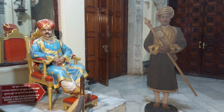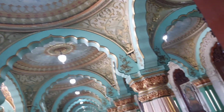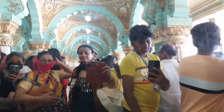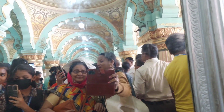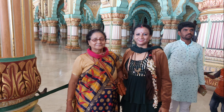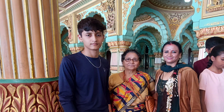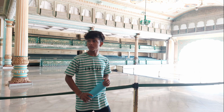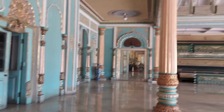Friends, now I entered inside Diwane Aam. Look at this. Wow, so beautiful. Here, the king used to solve the problems of the common people. Sometimes, on special occasions, dance and music programs were held here. Even today, on some special occasions, dance and music programs are arranged outside of the palace so that everyone can enjoy it.